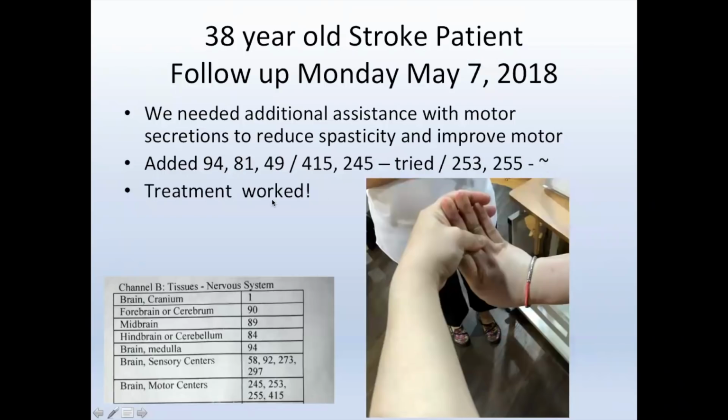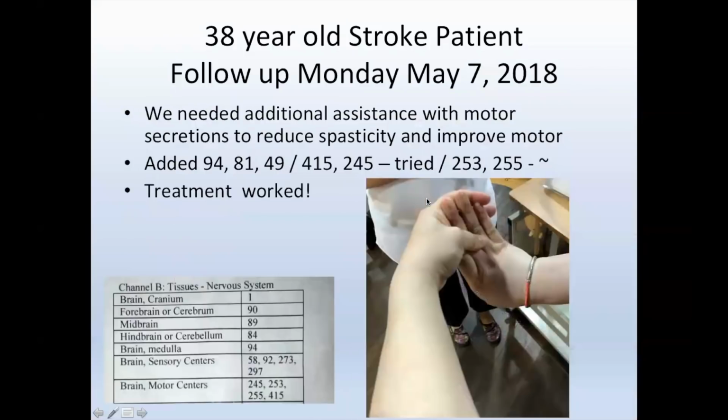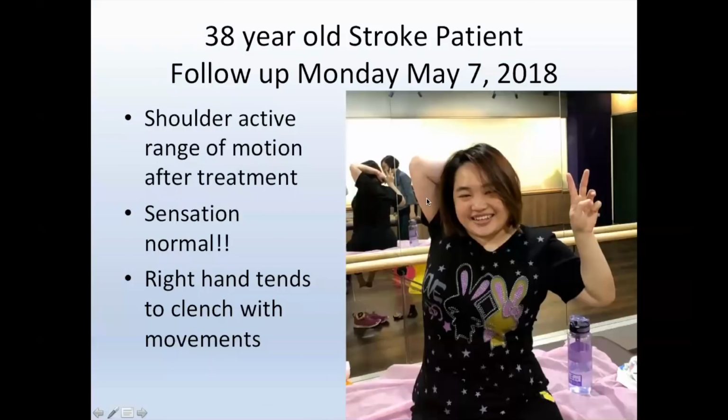And the treatment basically worked. As Kathleen is working on the shoulder, look at the movement she gets with 415. When we added 415 and 245 with 81 and 49, the active range of motion, her elbow was up behind her head and completely loose and relaxed in the trunk. Sensation is completely normal. The right hand still tends to clench with movement. So there's a piece of the damage that's in that homunculus that's specific to the right hand.